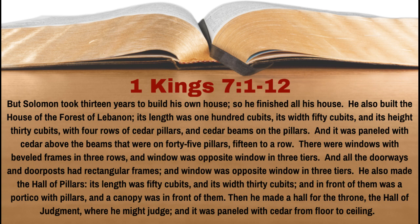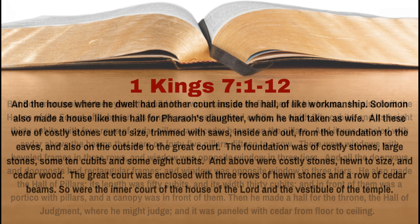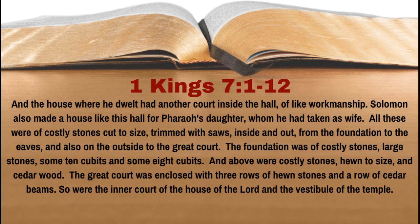Then he made a hall for the throne, the hall of judgment, where he might judge, and it was paneled with cedar from floor to ceiling. And the house where he dwelt had another court inside the hall of like workmanship. Solomon also made a house like this hall for Pharaoh's daughter, whom he had taken as a wife. All these were of costly stones cut to size, trimmed with saws, inside and out, from the foundation to the eaves, and also on the outside to the great court.